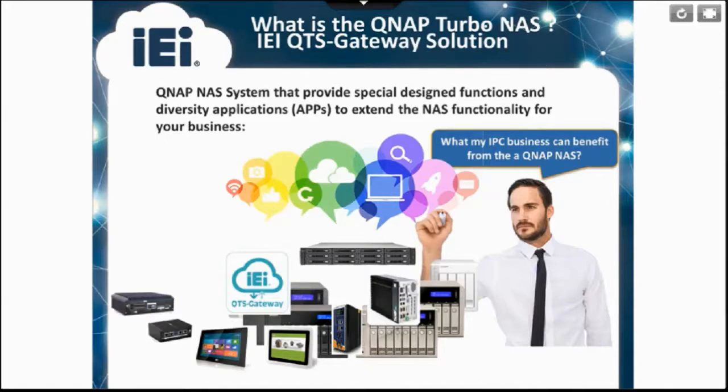Let's go into our main topic, Qts Gateway. Let me introduce the cloud-based IPC. Usually, we consider the NAS is for consumer or high-end server purposes only. However, IEI Qts Gateway can bring you something different. IEI products provide ruggedized, fanless, wide temperature, wide voltage, and more extension slots. And QNAP helped us design some functions and diverse apps for the IPC business only.